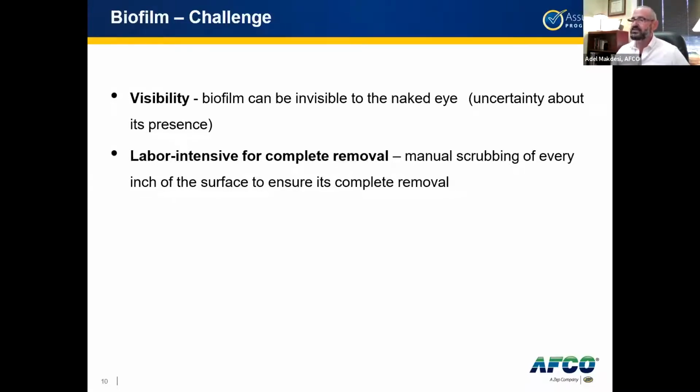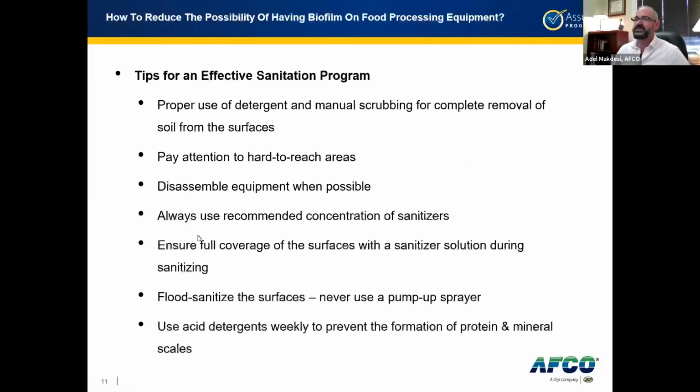Also, if you have it in a CIP system, you have to run chemicals in the CIP system and agitate that CIP system for a long time, 4 to 8 hours, with some oxidizing sanitizers to remove it. But luckily, there are other procedures that we're going to talk about to rapidly remove biofilms from vertical surfaces and from CIP and COP systems.